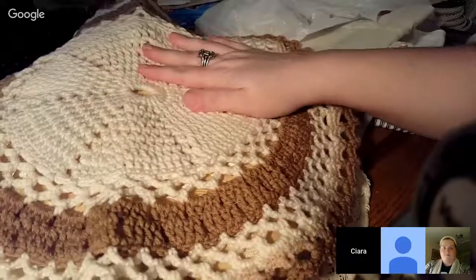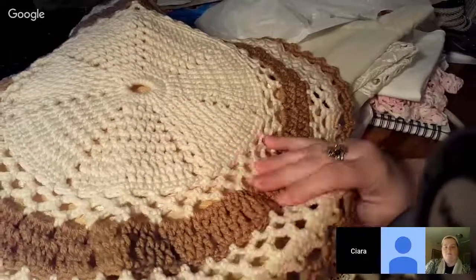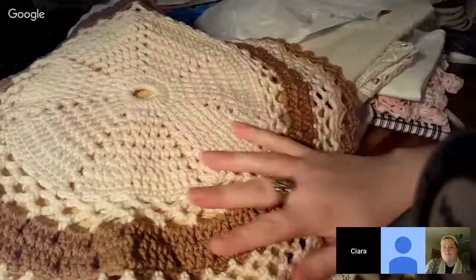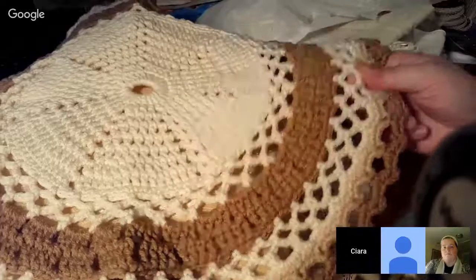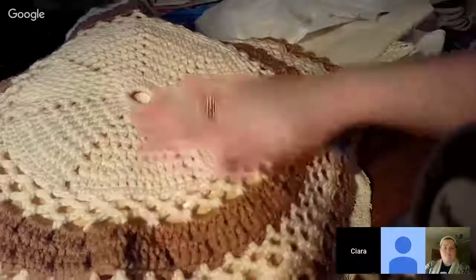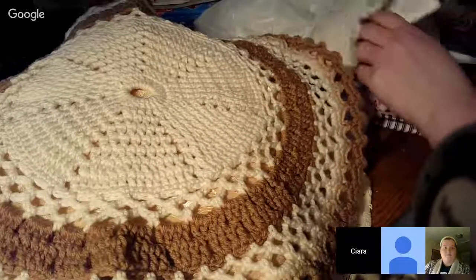This is like a doily that you can put in the center of your table, and use it as like a hot pad or something. It's really thick and durable. It's in really good condition.